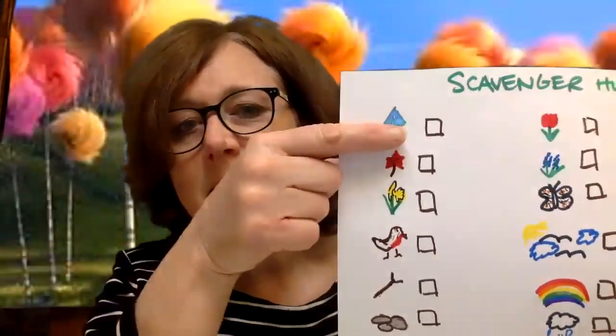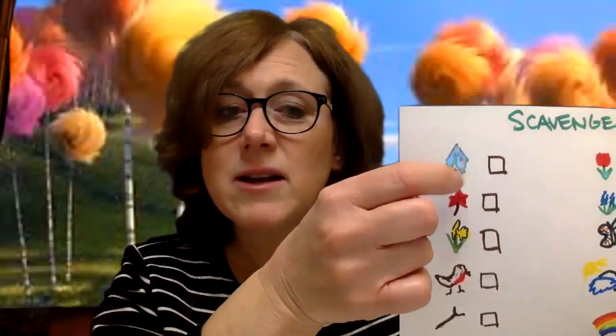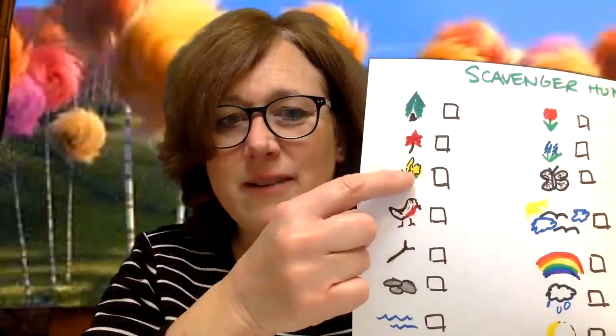Right here in my backyard, this is funny because I wrote it with green so you can see my background right there. So this right here is a pine tree, and I have a pine tree in my backyard, so I would be able to check that box off. I also have a maple tree in my backyard, so I could check that box off. I have daffodils at my house. I could check that off.